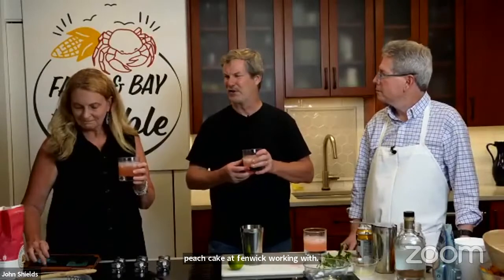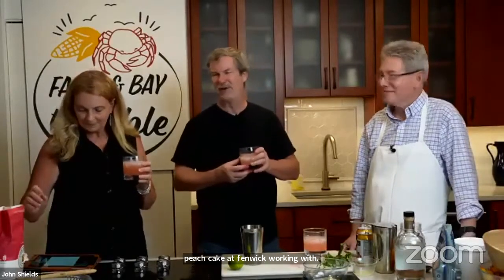There's about four of us who actually lay out the peach cake. It's only like six of us in the back anyway, so pretty much everybody has a hand in it, literally a hand in it.